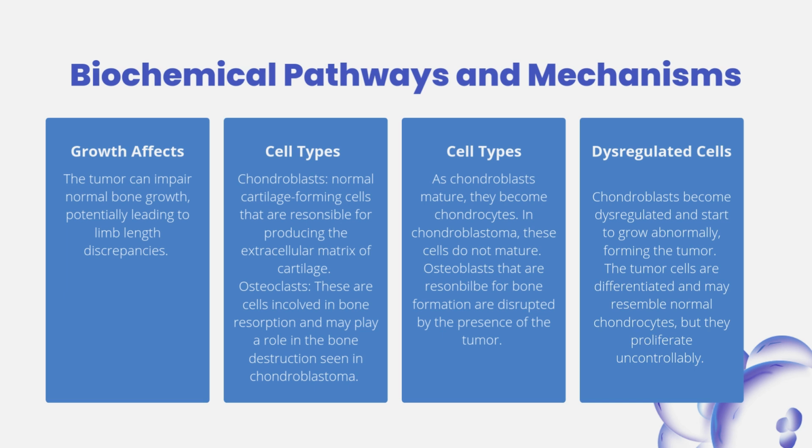Chondroblasts are the normal cartilage forming cells that are responsible for producing the extracellular matrix of cartilage. Osteoclasts are cells involved in bone resorption and may play a role in the bone destruction seen in chondroblastoma. As chondroblasts mature, they become chondrocytes. In chondroblastoma, these cells do not mature. Osteoblasts are the cells responsible for bone formation, and these are the cells disrupted by the presence of the tumor. And as I previously mentioned, the chondroblasts become dysregulated and grow abnormally, and they then proliferate uncontrollably.